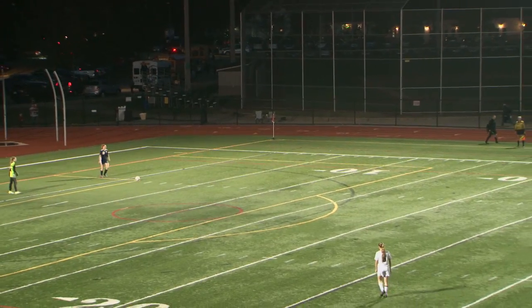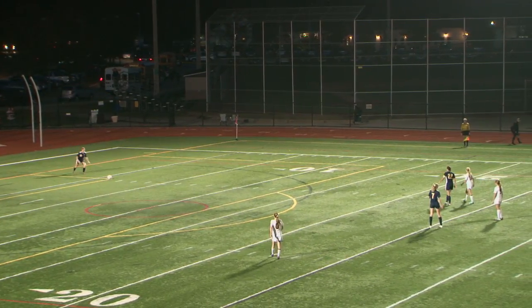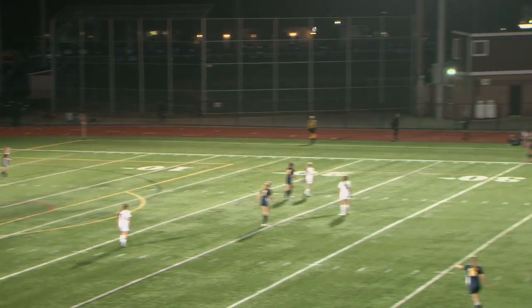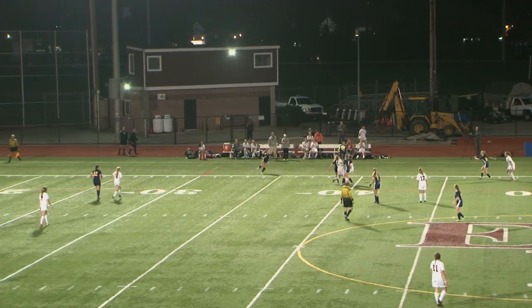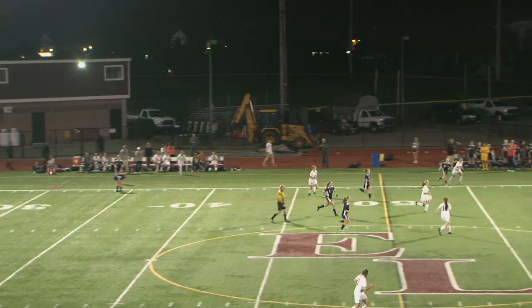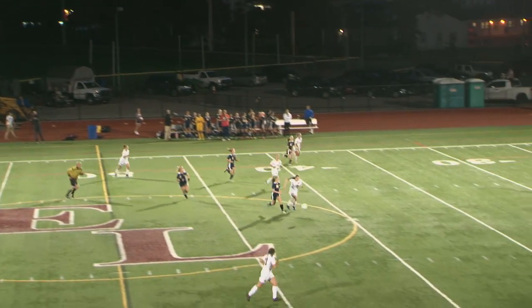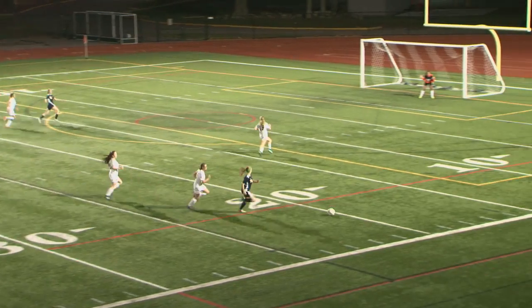6-0 Woodstock over Plainfield. All 6 goals coming here in the second half of what has been a very closely contested game till about 35 minutes remaining when the floodgates opened here. Yep. And Woodstock just became a different team. Yeah, they just shot the ball, and it was fun. It was like finding a way in.